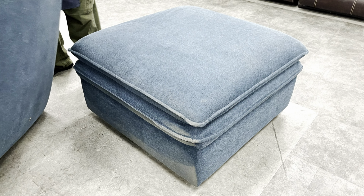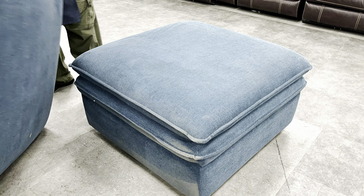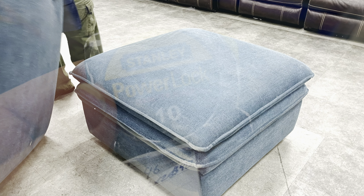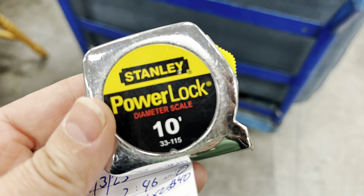This blue ottoman would have looked great in my living room, and I was ready to take it, but it was a part of a whole sectional, and so I didn't need that. And also, are you even a thrifter if you don't carry measuring tape in your purse? I don't think so.